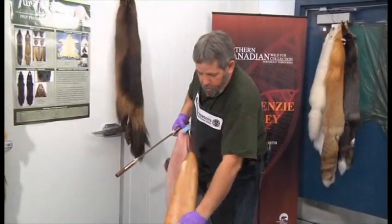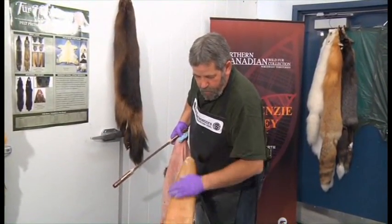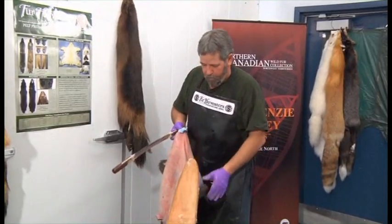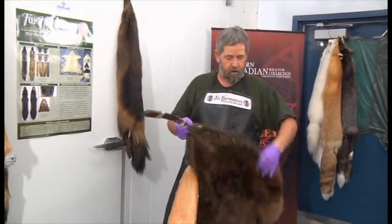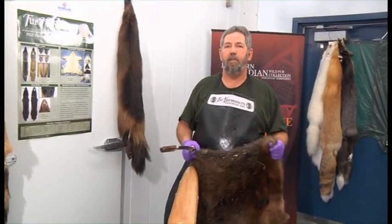So that's basically fleshing the beaver. We'll talk more about how we're going to stretch the beaver now on a board, and we're also going to make a stretcher board for it. So that's our next step.